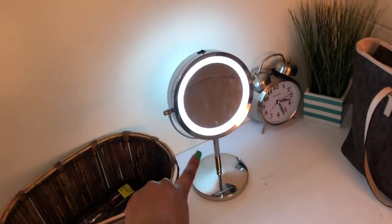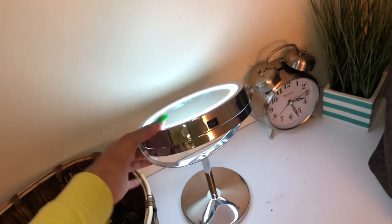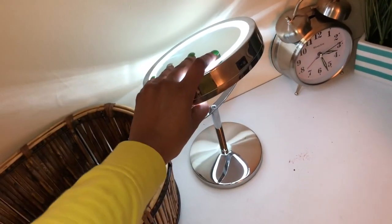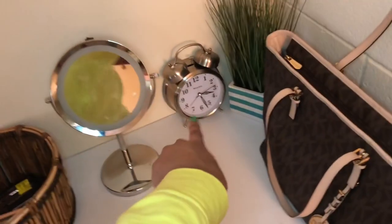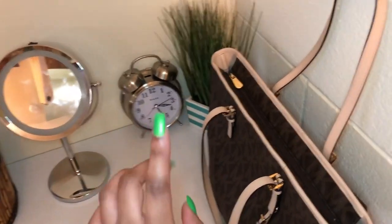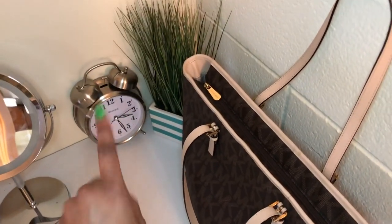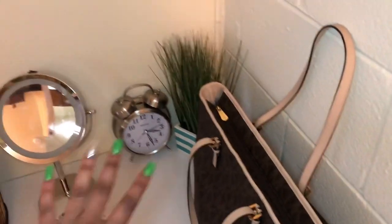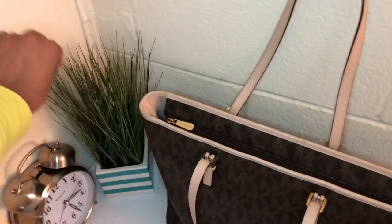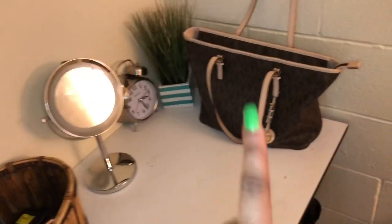I have a mirror here and it is a double-sided mirror, so if I want to do my makeup or take pictures. I got this clock for Christmas from my son's dad's sister, so I just kept it right there, which I think ties in perfectly. And then I have my little plant right here, which I love, in my purse.